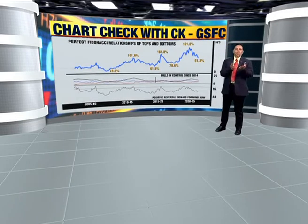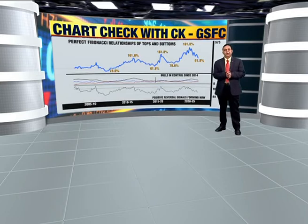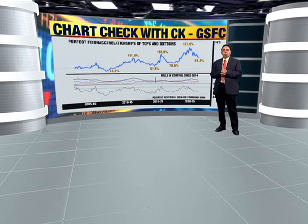And with the markets where they are right now, what we need to be looking at are stocks which have dropped down into support so that we can look for signals to buy. And from that angle, I got two stocks for you this week. First up, GSFC, which is Gujarat State Fertilizer Corporation.